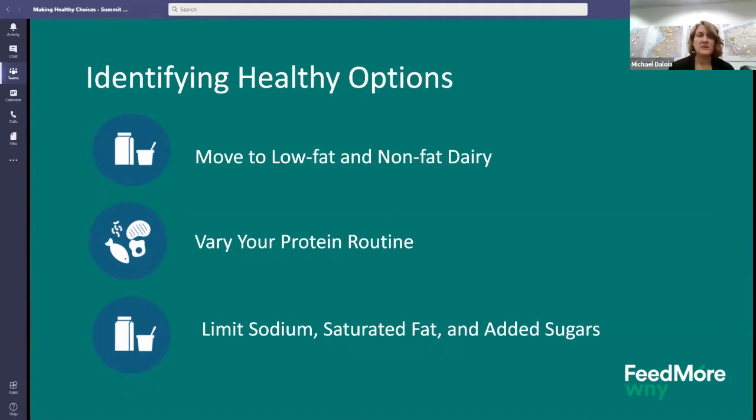Some other tips from MyPlate is to move to low-fat and non-fat dairy options when it comes to your yogurts, your cheeses, and your milks. And when it comes to protein, we also encourage a variety. Obviously, meat and beef and chicken are protein choices, but there's also fish, eggs, beans, tofu that we just saw as an excellent replacement for some of the typical animal-based proteins, and some other options. And again, choosing more of a variety is what's going to help you better get the full spectrum of nutrients that are available to us.